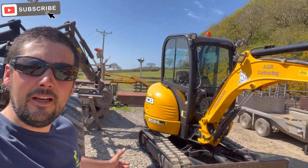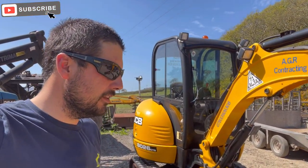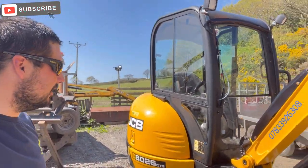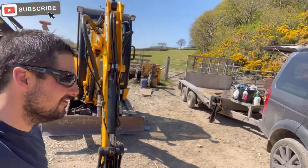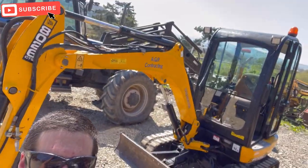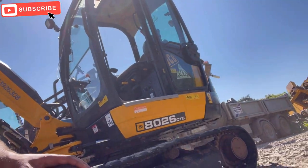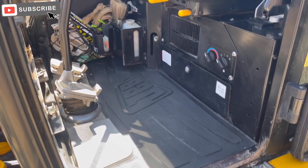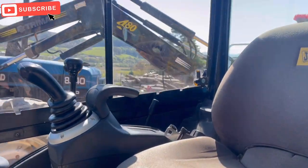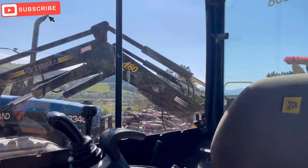Right then, as you can see, the digger's looking pretty clean. So probably not the best clean I've done, but you know, it's clean enough. A bit of a shine to it as well. Undercarriage. I've even cleaned the cab out. New air freshener. Windows cleaned.